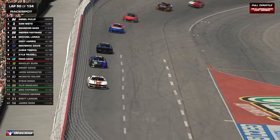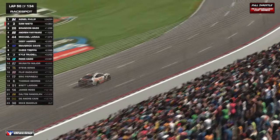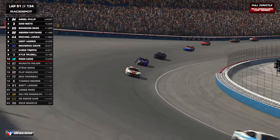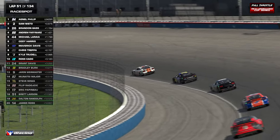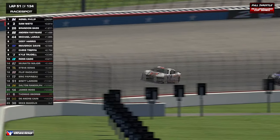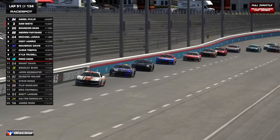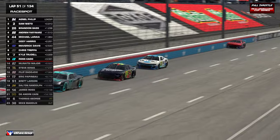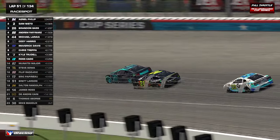So Phillip leads over Nieto, over Gas, Frenosh, and LaRaya. They're your top five as we run now. The cars in the top three have all led laps tonight. Phillip just led his 12th, Nieto has led 24, and Gas has led 14. Nobody else has had an opportunity up at the front of the field quite yet, but I think these drivers have recognized this may be the midway portion of the race to log some laps. There's still plenty going on.